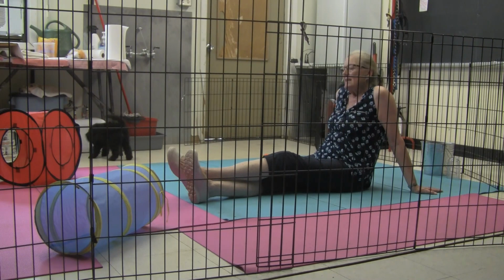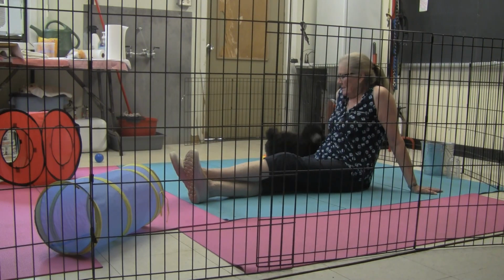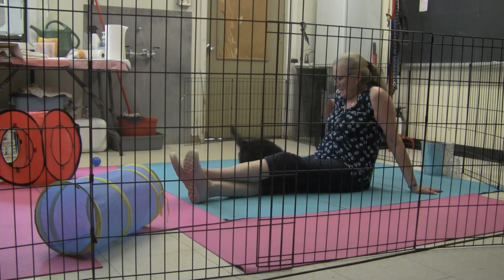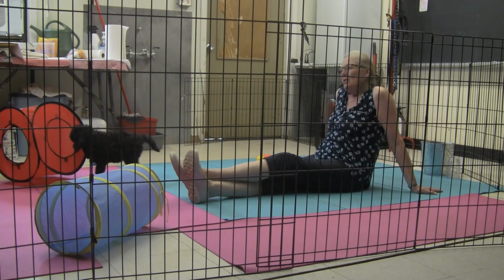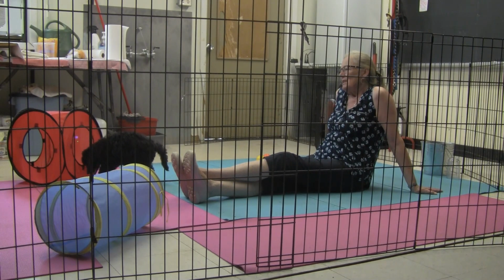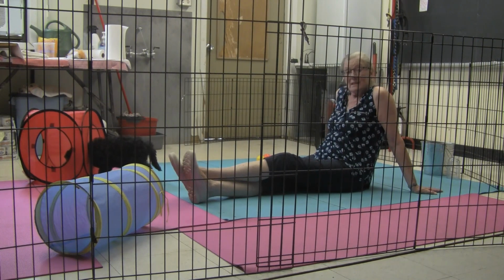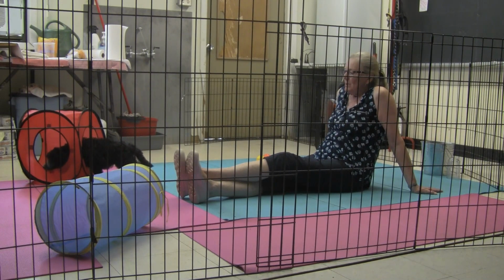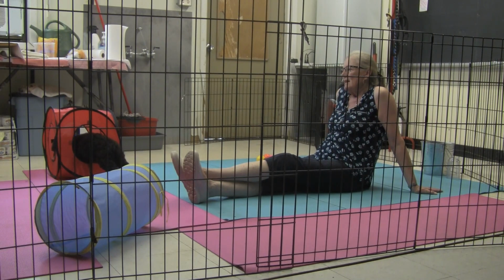So on the release, didn't take her long, a nice body height, her tail is wagging, she's excited. She came right to me, but she hasn't really stayed with me. She's been busy looking around and playing. So you can see that puppies use their mouth and their teeth to explore new things that they come across.